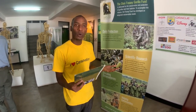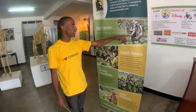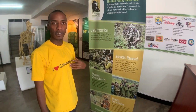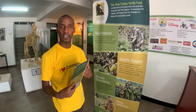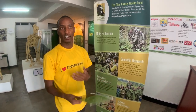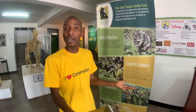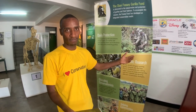They can handle any threats to gorillas. For instance, as you see on this figure, there may be snares inside the forest. And when the trackers find snares, they remove them before harming gorillas. The snares may be put by some people who want to catch antelopes, but accidentally they can catch the gorillas, even though it is not allowed.